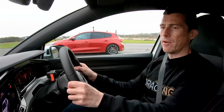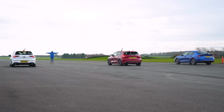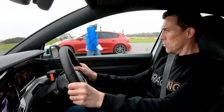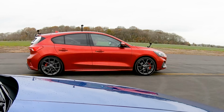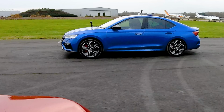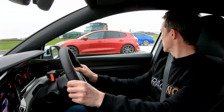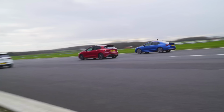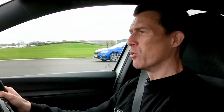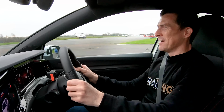Right, I'll give him another go. Good luck. 3, 2, 1. Oh. Bit of a struggle off the line. That Ford just rockets ahead. Come on. And now I'm coming past. Less power, but actually more power in the real world. And the Skoda as well.